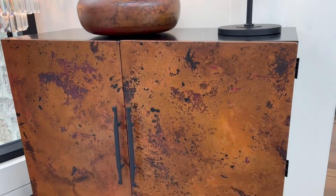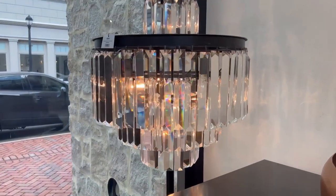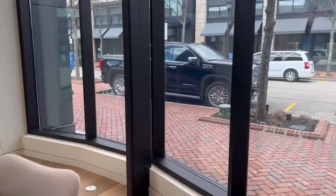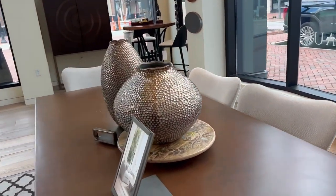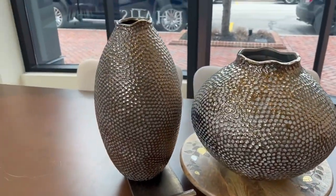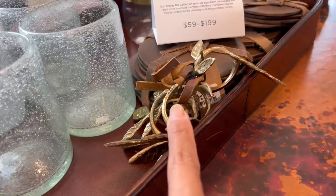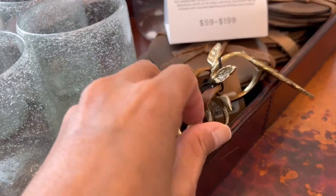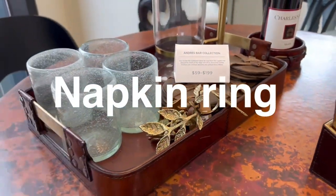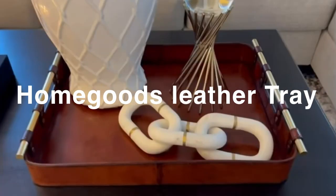Do you like this, babe? It's a different color. Okay, this one is $700. I had this. Same thing.